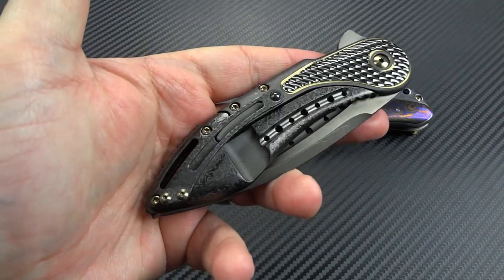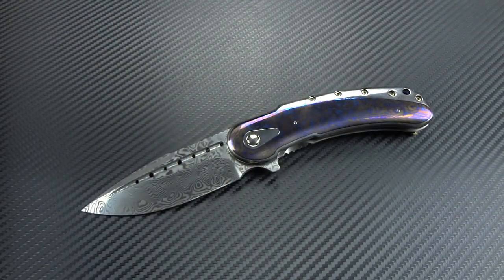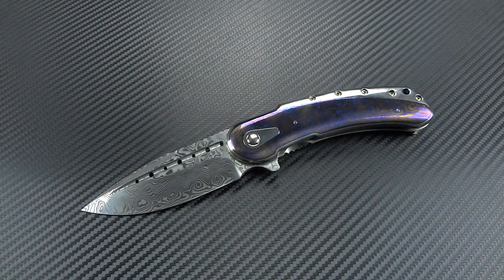This is a $1,500 mid-tech. Mid-techs generally run 450 to 800 bucks in the general realm. When you get into a Todd Begg mid-tech, you're paying for a lot more work. You're paying for a lot more handwork. You're paying for a lot of customization and a lot of detail.